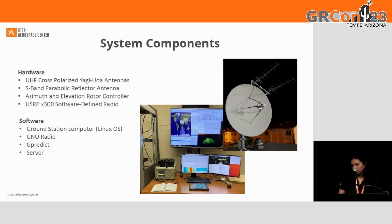For software, you can see we have a main ground station computer. It has a Linux operating system. We're also using GNU Radio for our signal processing, and we're using a GPredict-based backend for our website, and of course, a server.